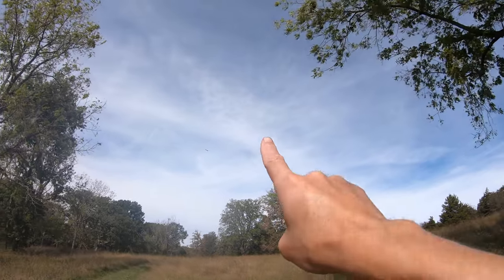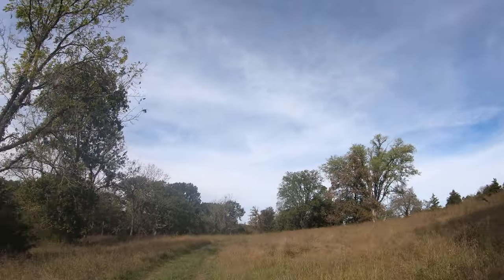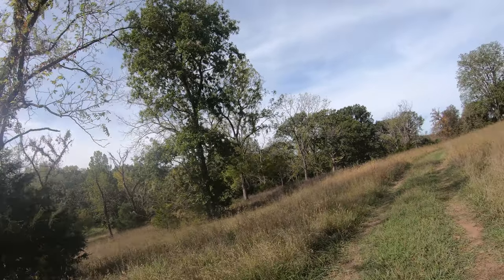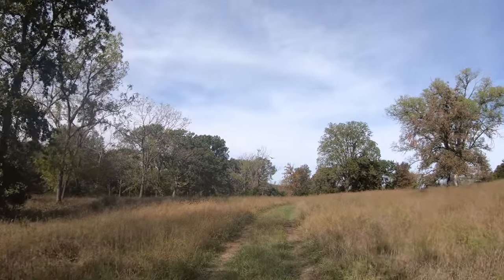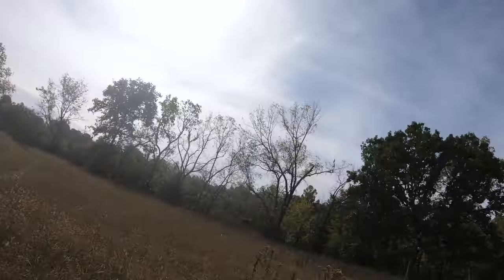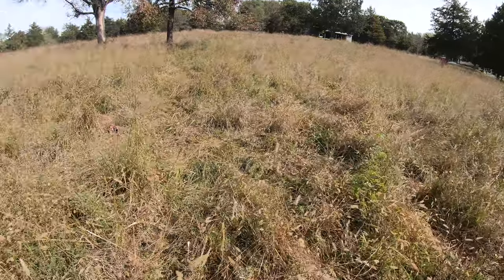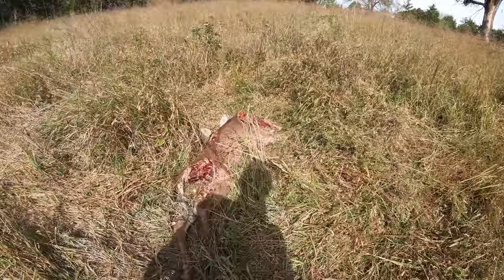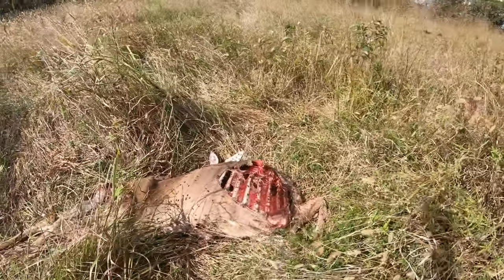I don't know if you can see all the black vultures up there. At least I think they're black vultures. We had a fresh kill last night. The most common predator around here that will kill deer are coyotes or bobcats. I'm not sure what killed this one.